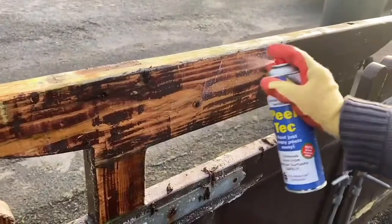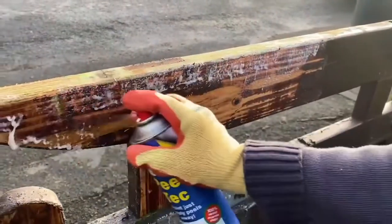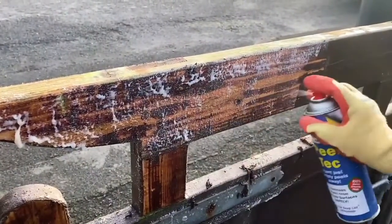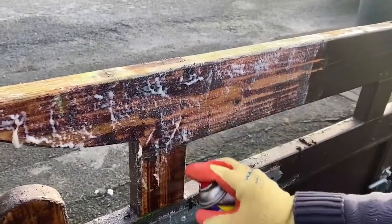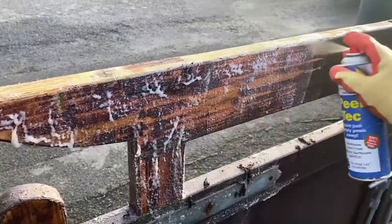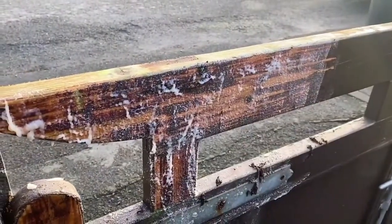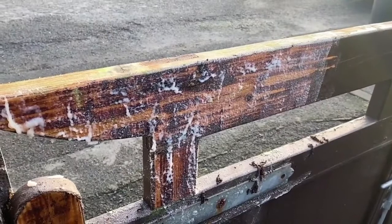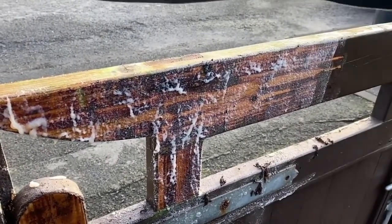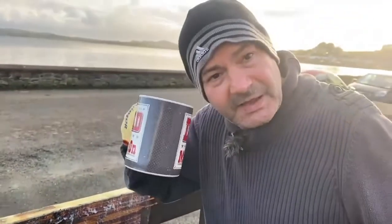So obviously, if you know you've got a lot of coats on there over the years, paint and varnish and all the rest, and then once you've taken off the first few layers, then you maybe want to give it another spray just to get it right down to the bare wood. So you just put that on, and again just let it bubble away there and do its thing for 30 seconds or so, and get a wee sup of tea.